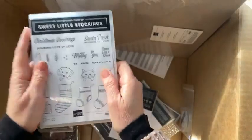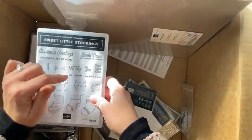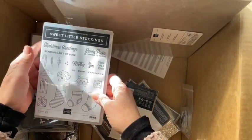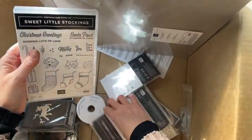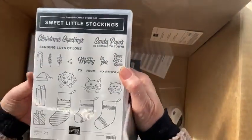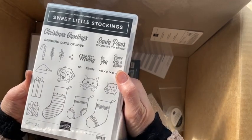All right, I have already got, oh, and I should have got it. It's not in my box today, but I've already got the paper that matches this because I got it as part of the incentive trip gifts. And it's the Sweet Little Stockings matching DSP. And there's also, where are they? Stockings dies. And look, I think if you're looking at this, you can see why I had to own it. It's pretty obvious, really, isn't it?